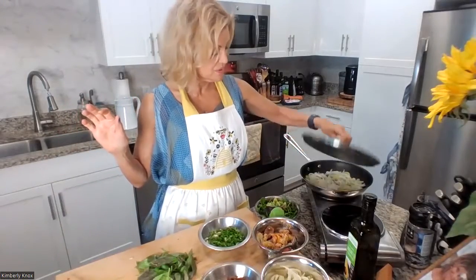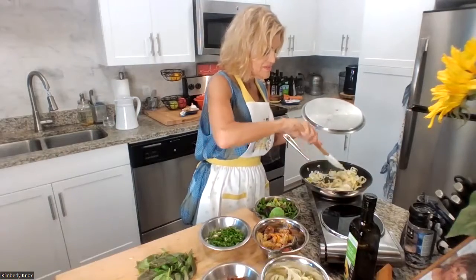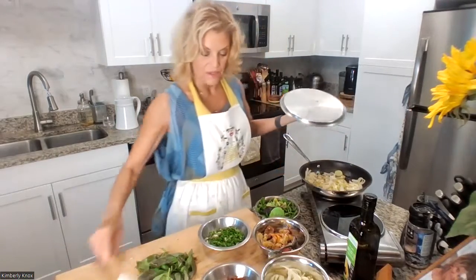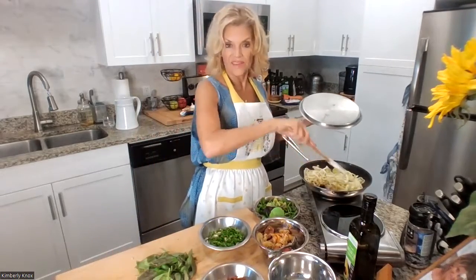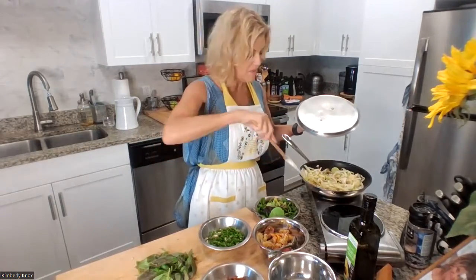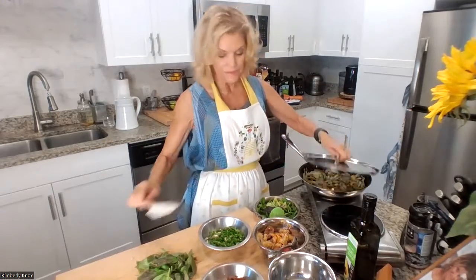Okay, things are looking and smelling good. You see, this is already giving off some of the water of the onions, which are browning up. So let's get in the fennel and get that softened up. When you make the Tuscan skillet, it's really all about layering when you're adding things into the skillet so that things aren't overcooked. We want to get the fennel pieces softened up a bit.